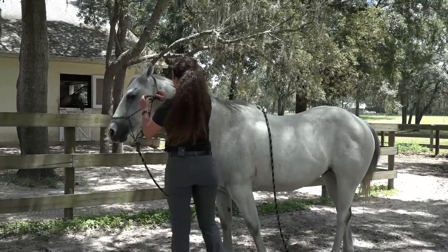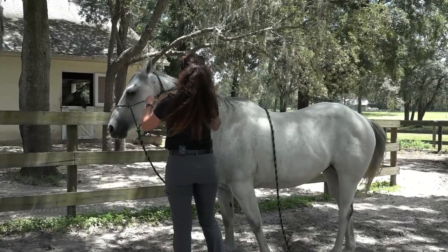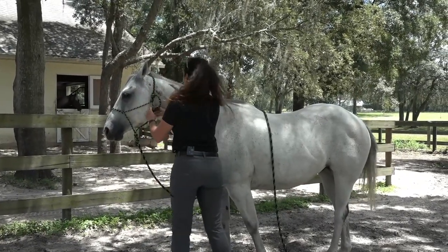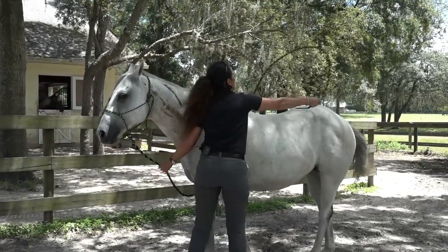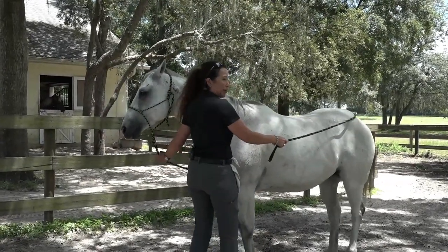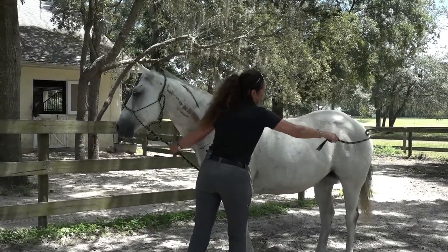It's not about desensitizing. Remember that. It's not about pressure and release either. It's about how can I make this experience, turn it into a positive, and turn him into a confident learner. He's not a confident learner. He's like, oh my God, I better figure this out now or I'm gonna get the shit beat out of me or kicked out of me.